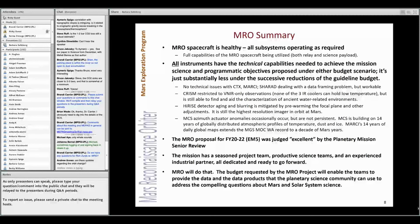All the instruments have technical capabilities to achieve the mission science and the programmatic objectives that have been proposed. And it's just a matter of how much we can do. I might remind you that that proposal and the 16 activities were judged to be an excellent plan in the Planetary Mission Senior Review. So we're ready to go. The project has proposed an overguide to be able to execute the full plan as we go forward. And we think that's what the community would like us to do to address compelling questions about Mars. So there's a very quick summary and status for MRO.